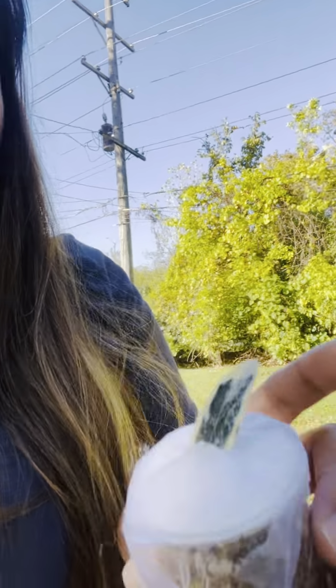I'm so sorry. I'm crying right now, but I have faith, okay? I have faith that she's going to grow very nicely. Look at how nice she looks. So she's in this little cup. She's got this little tape.